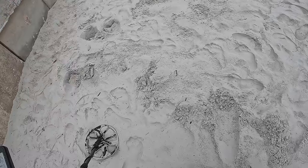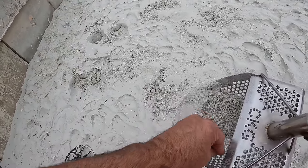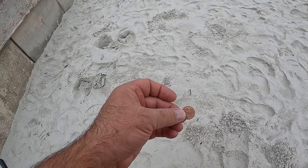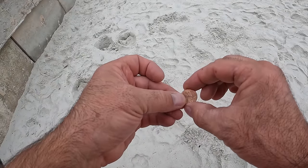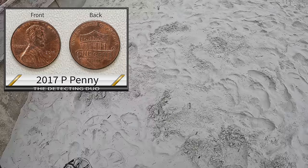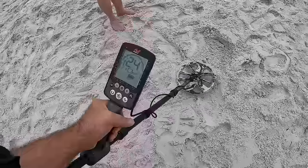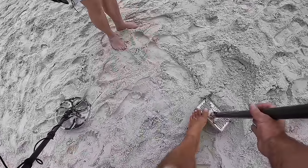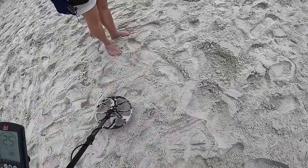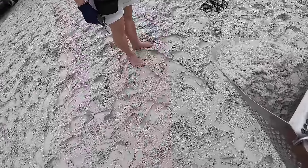Oh, I just scraped it. There it is. That's a penny, one I pulled over near the wall. That's a 2017. Got that. Next up. There we go, a little bit better. Missing it. There you are.